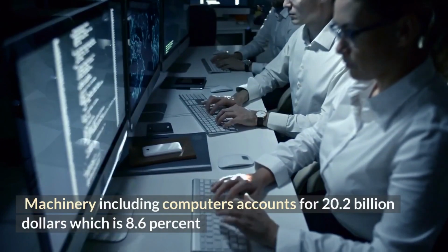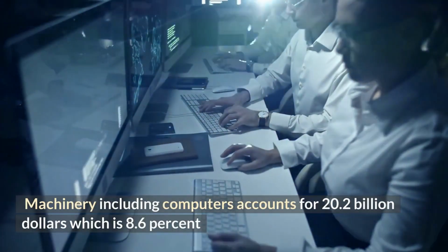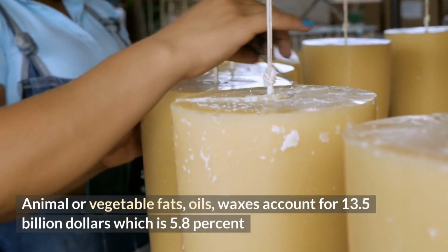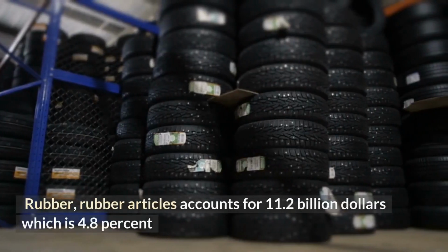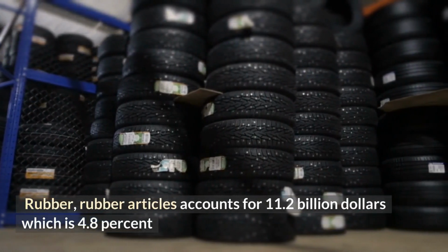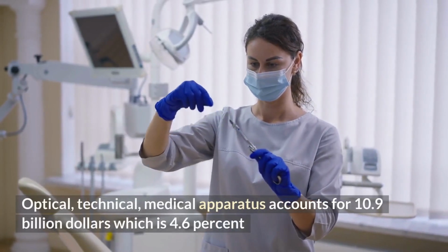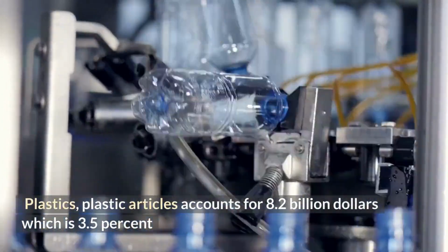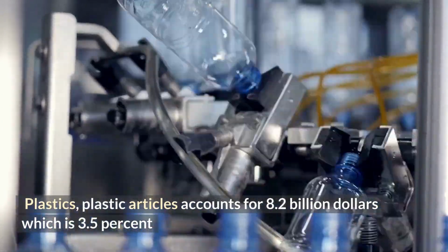Machinery including computers accounts for $20.2 billion, which is 8.6%. Animal or vegetable fats, oils, waxes account for $13.5 billion, which is 5.8%. Rubber articles accounts for $11.2 billion, which is 4.8%. Optical, technical, medical apparatus accounts for $10.9 billion, which is 4.6%. Plastic articles accounts for $8.2 billion, which is 3.5%.